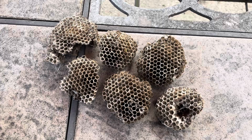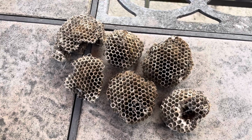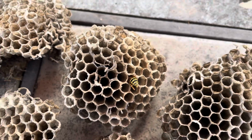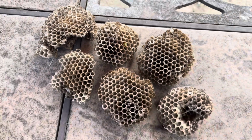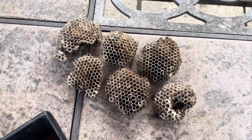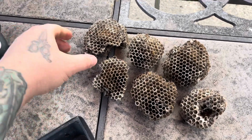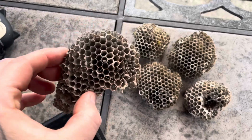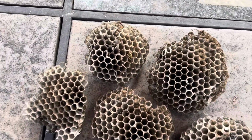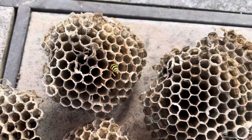Honeycomb haul. Wasp nest haul. Look at this one, even has a dead one sticking out of it. I have no idea how that happened. And yes, I was absolutely terrified to touch it. But these all fell out. I knocked them out with a broom. Took one for the team. But they seem to be empty, except for this guy. Yeah, very, very cool. Let's see if we can hold it up to the light.